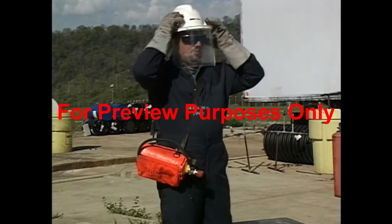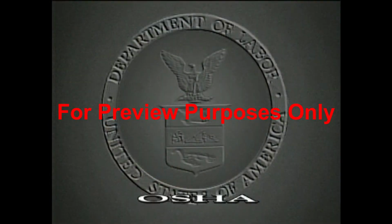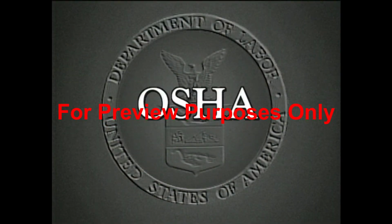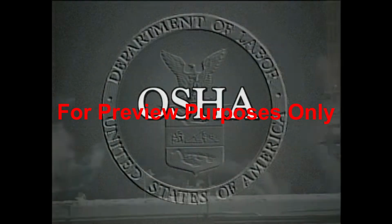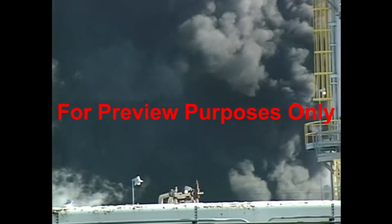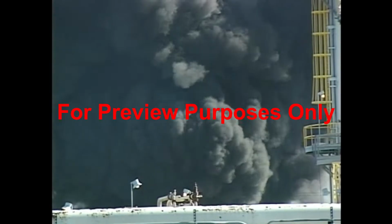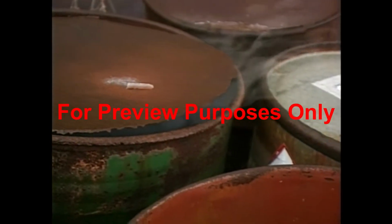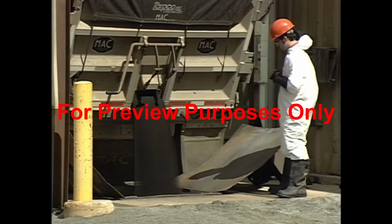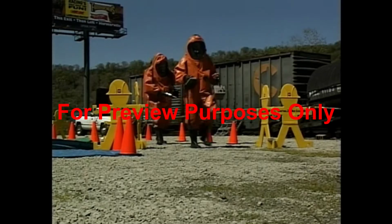The date was March 6, 1990. On that day, the Occupational Safety and Health Administration, OSHA, put a new regulation into effect. They wanted to prevent accidents involving hazardous materials from injuring even one more worker. The regulation applied to hazardous waste sites, treatment, storage, and disposal facilities, and emergency response operations.